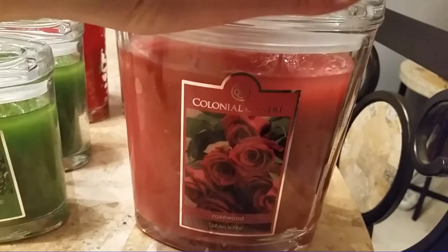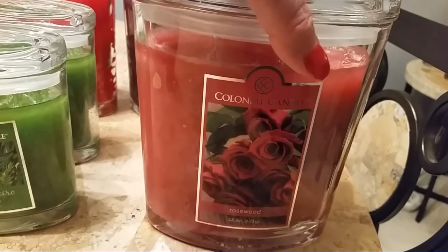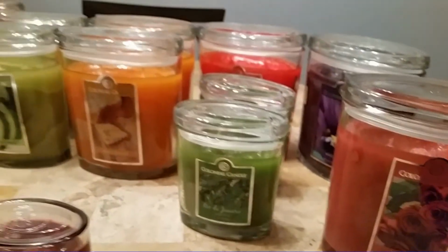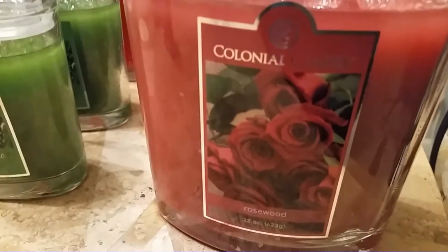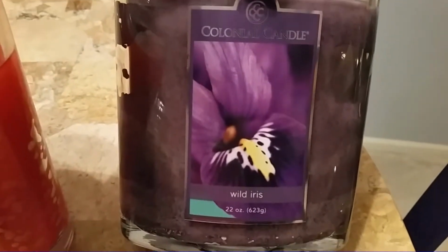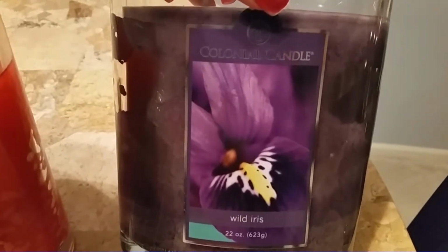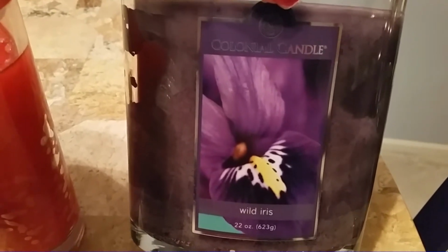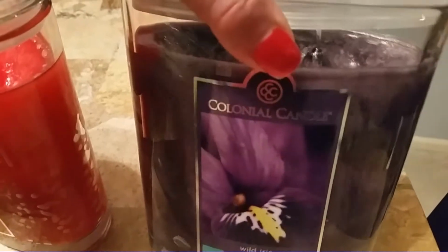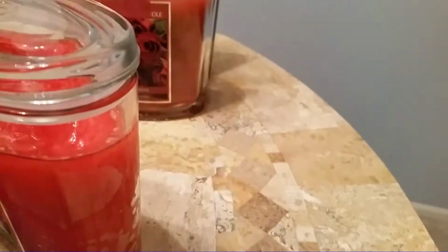I'm not going to go over into scent descriptions because otherwise it would just take too long because I have too many candles here. I will be doing reviews eventually on all of these, but I did do a review on this one if you want to check it out. And then I also did a review on this one. This was another reorder. This was Wild Iris. And this one is a floral, but it has like a fruity tone to it. So it's not like perfume or anything, purple wax. You can check out my review on both of these.